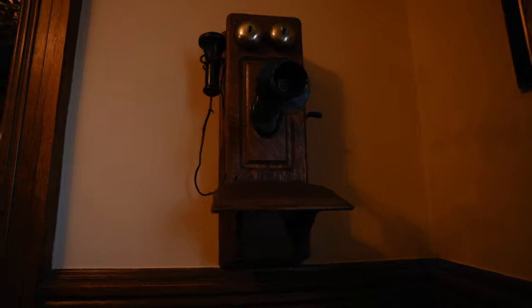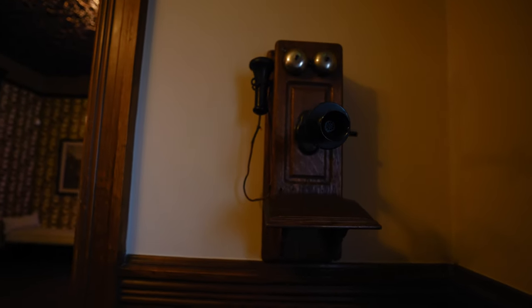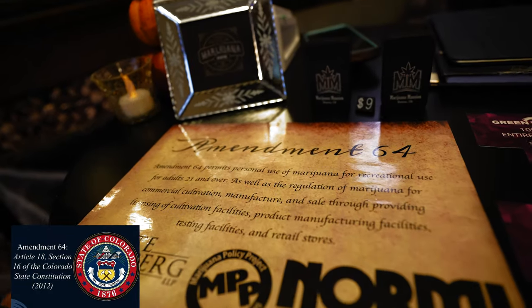Now, I saw this phone over here. Is this original? Because that phone is so cool. I'm not sure if it's original to the building itself. It's definitely accurate as far as time period goes, but I'm not sure if they got that and put it right there or if it was already there. In 2012, Amendment 64 was written here, helping to reform the marijuana laws and legalize weed in Colorado.